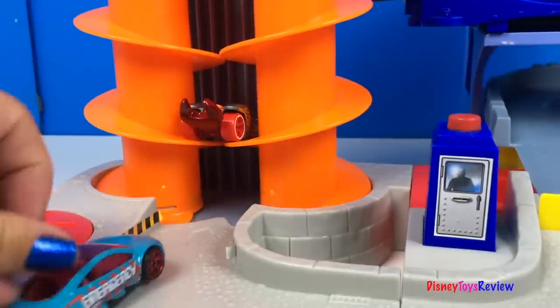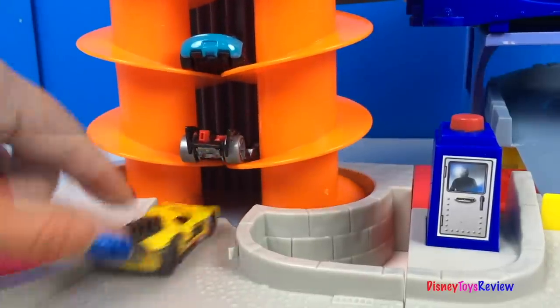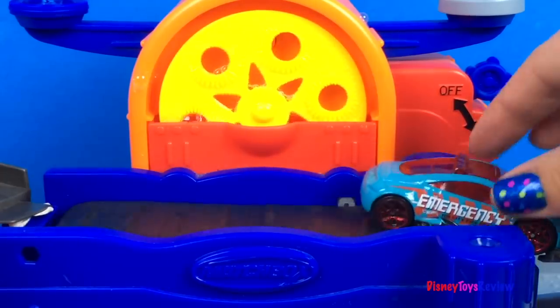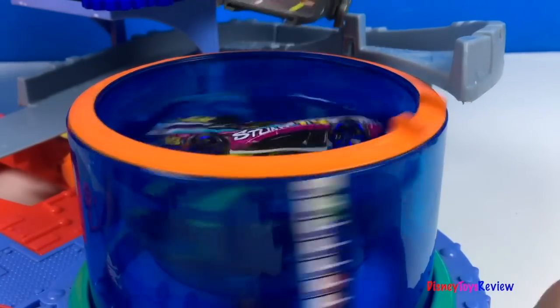Up on the elevator, up, up, up. Look at it go! Bubbles! Ooh, look at all the cars getting washed!